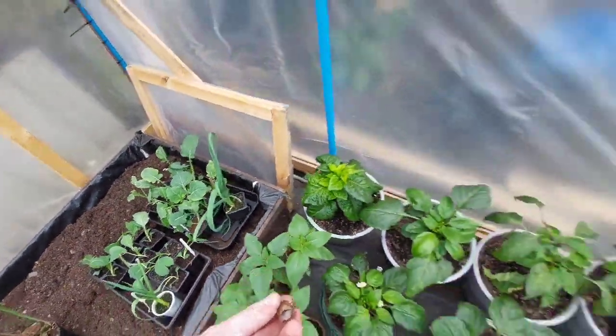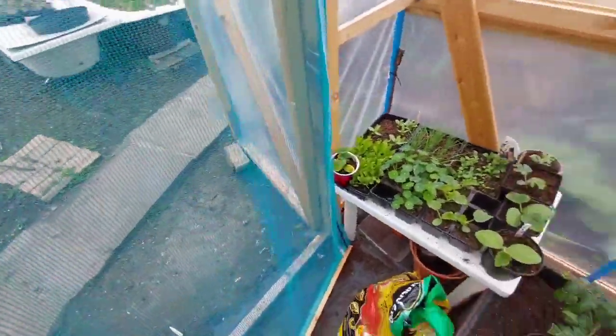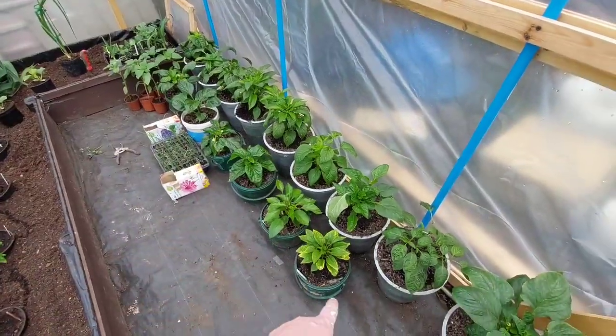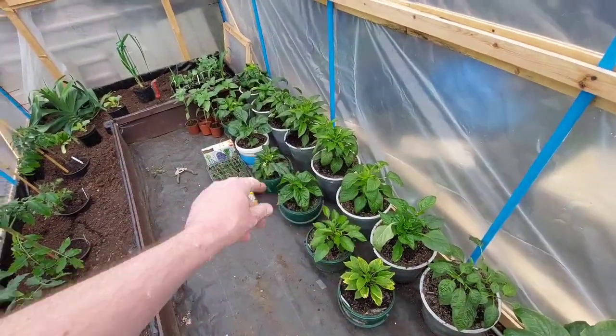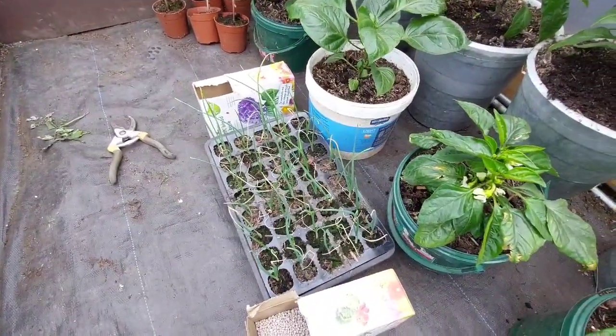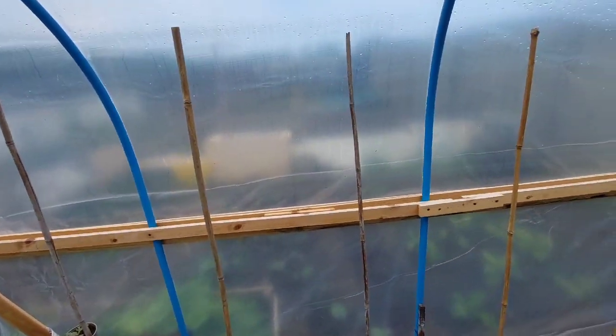And there's a little slug right there. We're going to get these moved along here. I'm going to give these a bit of a feed in the next couple of days. These are the Elsa Craig onions. They're going to be going down where the garlic is. I'm going to get all the garlic sorted out and pulled out.